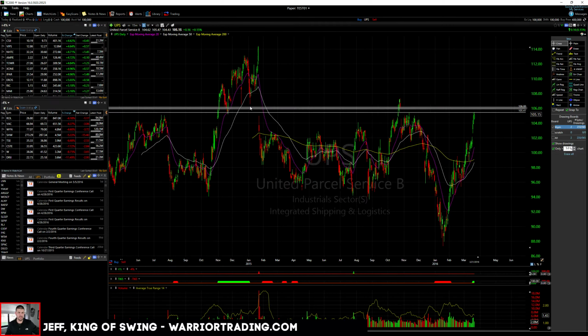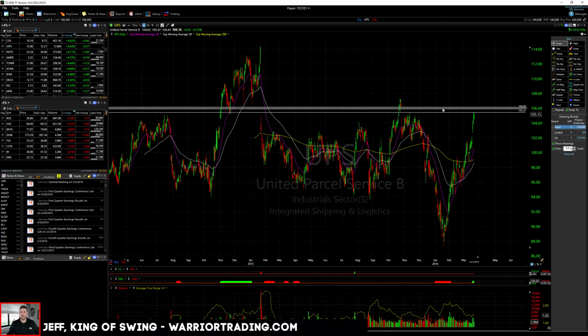We can see that it doesn't really spend a lot of time at the 106 area, but it is pretty extended here. This one has an RSI of 75, so it's definitely in overbought conditions, much like FedEx here, which is also due for a pullback. It's trading with an RSI of 81. So extreme extension to the upside. The farther, the harder, the faster the rubber band gets stretched out, the harder the snap back to reality, the reversion to that mean will be here.